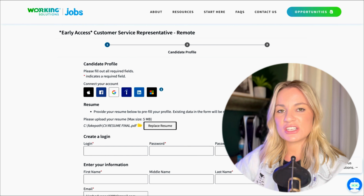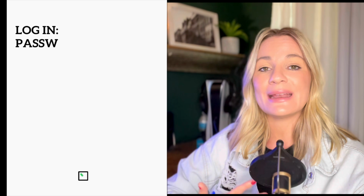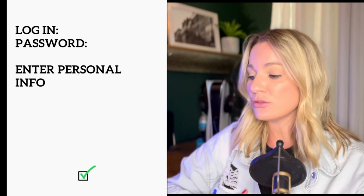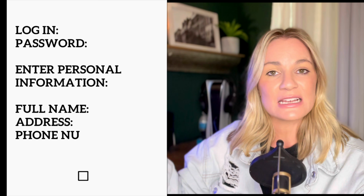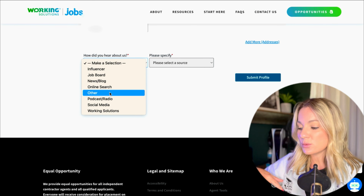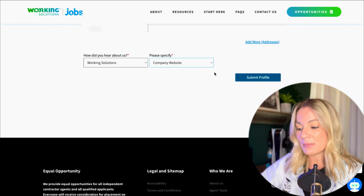Now, the next portion is the create your login. You're going to go in, create your own personal login information. You're going to go ahead and insert some type of password that you'd like. You're going to then go down to enter in all of your personal information, such as full name, address, phone number, and then you're going to select whether or not you want to opt in for texting. Down here at the bottom, how'd you hear about us? What I did is I just put Working Solutions from the company website and submit my profile.